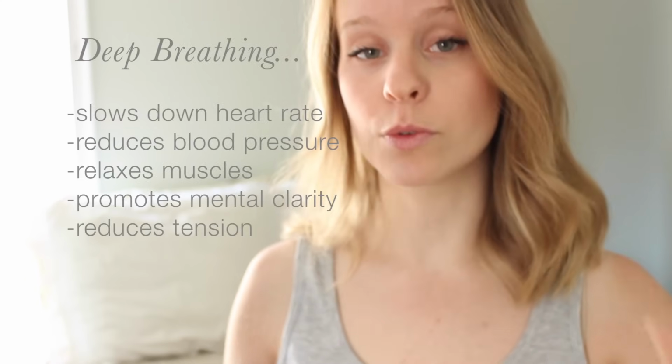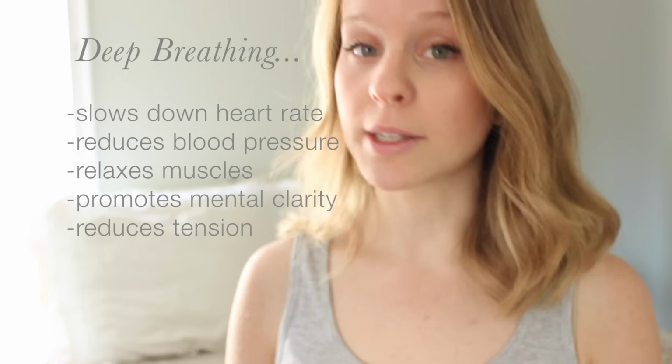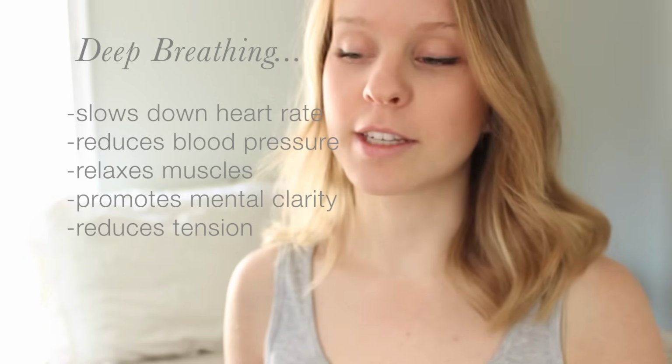One of the reasons why deep breathing is so great and helps to calm us down is because it helps to activate our parasympathetic nervous system. So that's what governs rest and digest and our ability to really calm down. It helps to slow down our heart rate, reduce our blood pressure, relax our muscles, slow down our breathing, obviously. And so it's just such an incredible tool to use if you're feeling stressed out. You can do it anywhere, at any time. It's always available to you. It costs nothing, of course, and it's easy and effective.